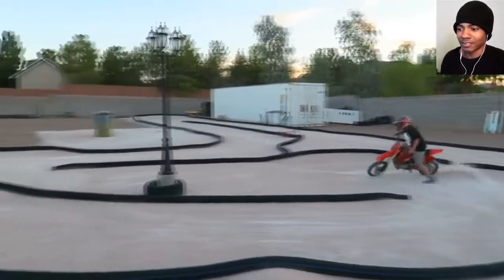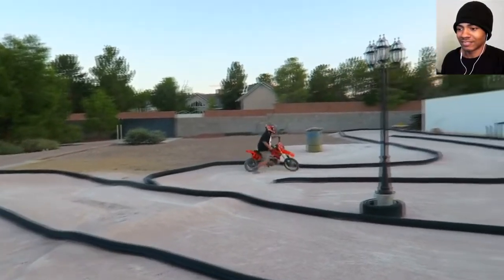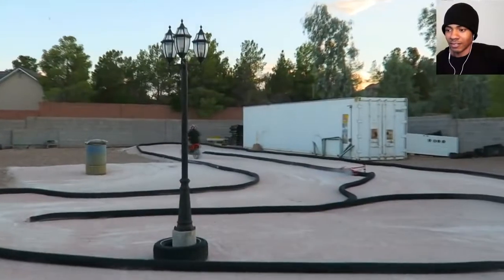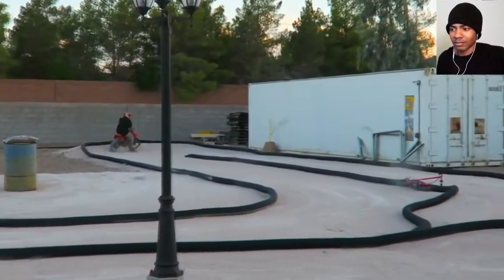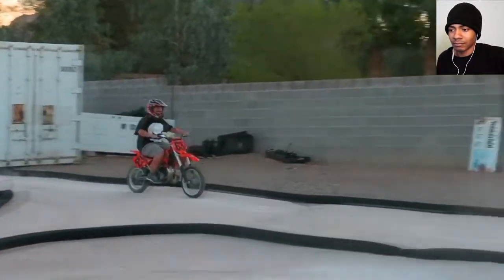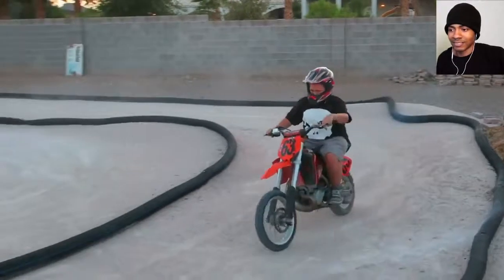So it's made for low cars, though. Yeah, you can tear it down and rebuild it. Look at that big old box over there. It's probably the power generator. That's crazy.